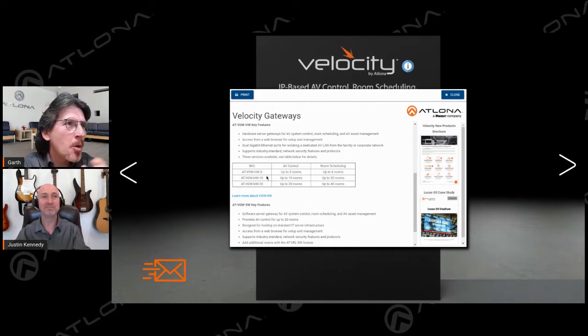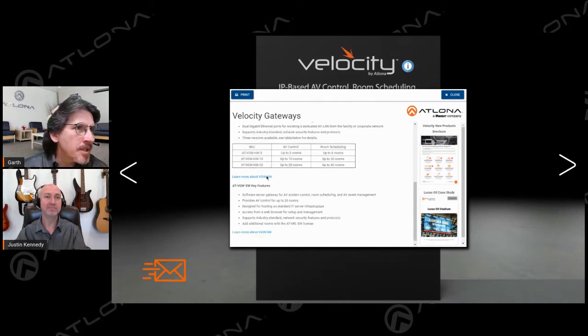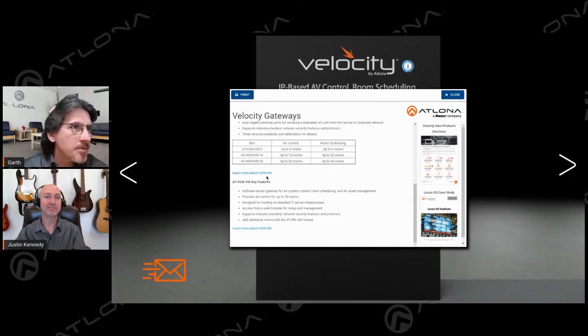Got it. So then I've got 3 rooms, 10 rooms, 20 rooms, and then now the software, how many rooms does that handle? The software starts at a 20-room license. Okay. And because it is on your own infrastructure, running on a virtual machine, the IT department can basically set the parameters for the virtual machine to really support however many rooms they need.